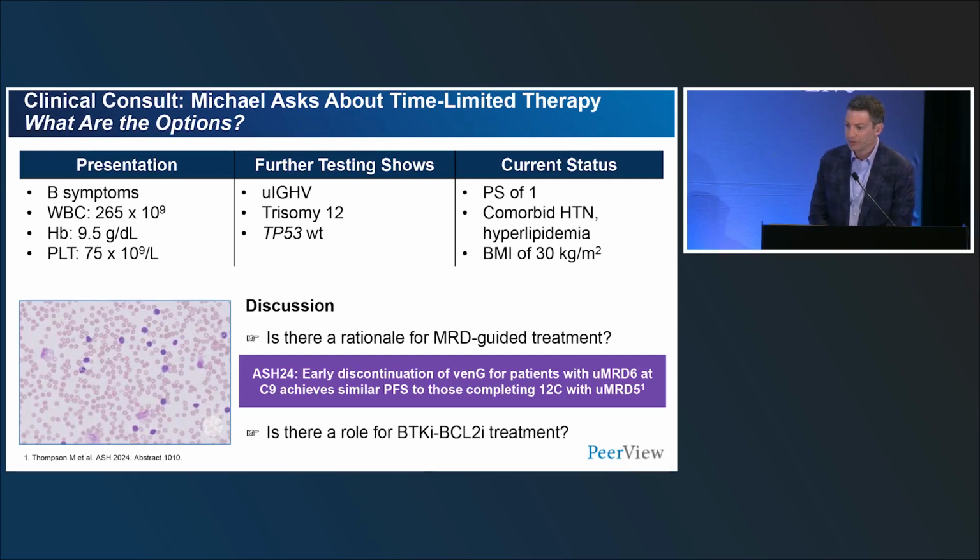All right, so with those data in mind, let's go back to Michael. Same parameters here, and let's talk about treatment options. And I'm going to start with Meg again here and ask, is there a rationale for MRD-guided treatment for Michael? What do you think?